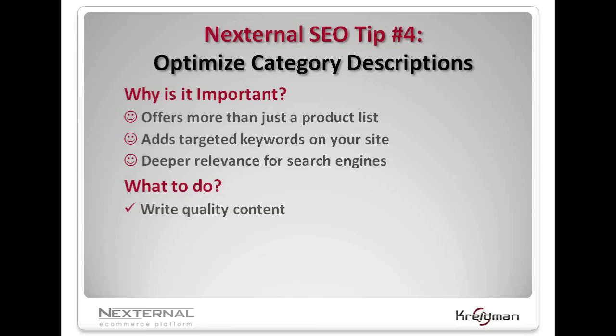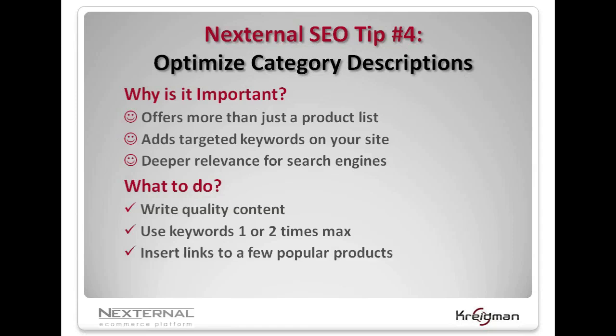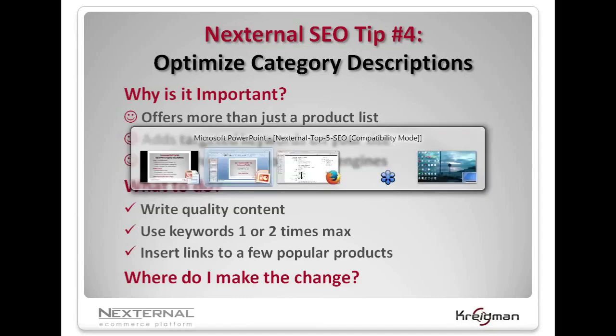So the other thing too is write quality content. You want to make sure it's quality. You want to make sure that it's written, again, for a human, not for a search engine. Maybe just use the keywords one or two times. It's not something where you have to stuff them in there. Then you also maybe want to add a few links to some popular products. That also helps not only the user see what's going on, but the search engine be able to follow deeper into the website. And so where do we make that change?